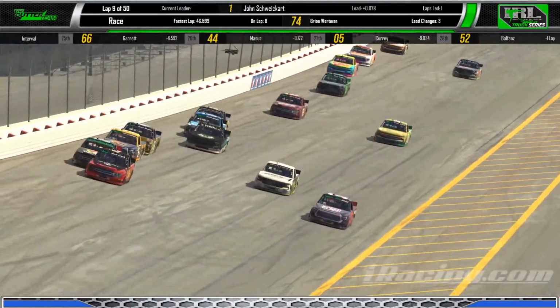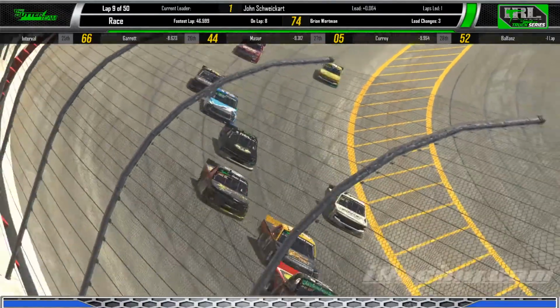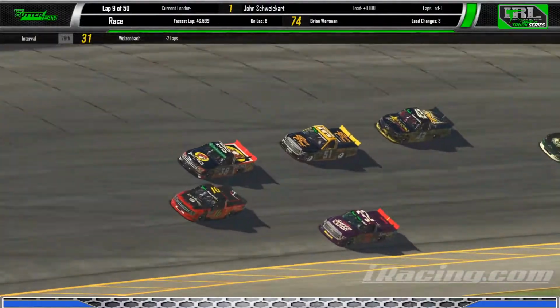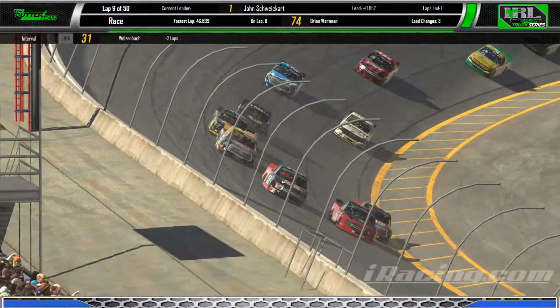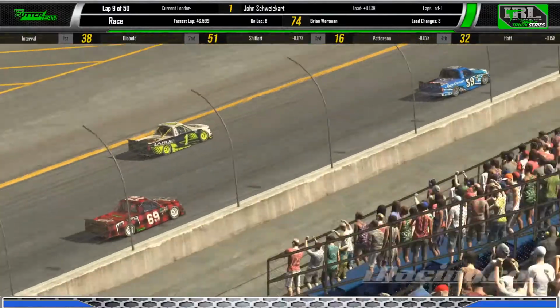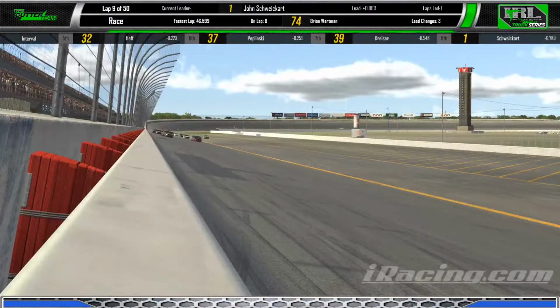Dan Half in the 32. Super clean machine right down on the bottom of the speedway. Now the 16 of Storm Patterson pull out ahead of the field.